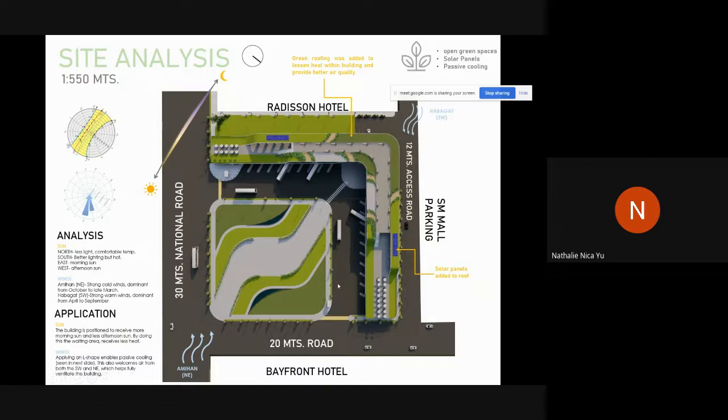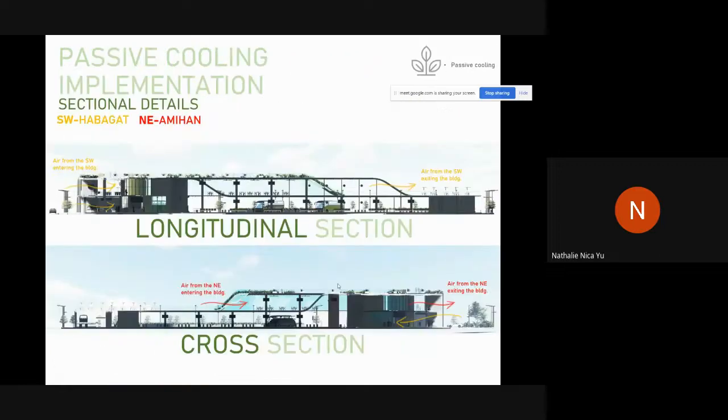Also, applying an L-shape enables more passive cooling, which we'll see in the next slide. This also welcomes air from both the southwest and northeast, which helps fully ventilate the building. So the building is open, sir.